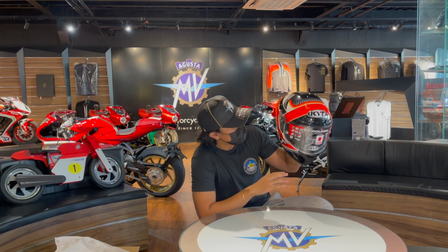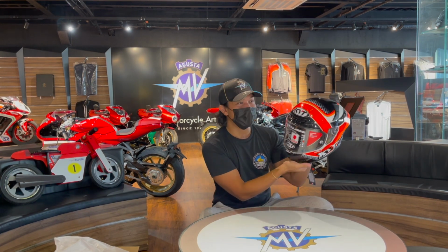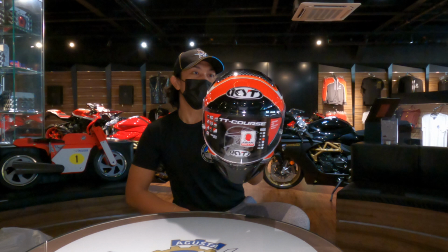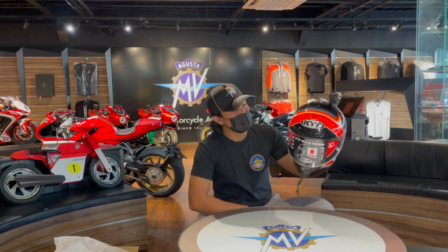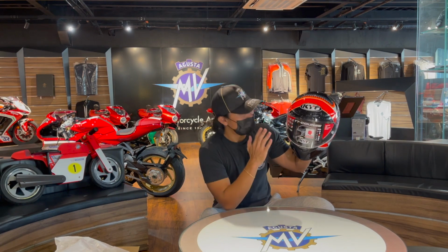It is very light for what it is. The shape is very modern. As you can see, there are a lot of aerodynamic elements that have been built into this helmet. Let's start with the front.